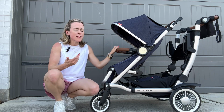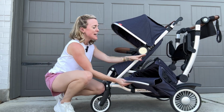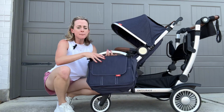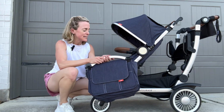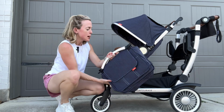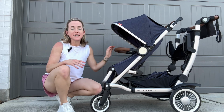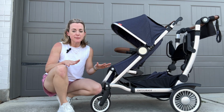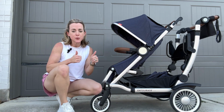Also, another pro, that market tote. You guys, how it comes with this market tote and how it easily clips in. I mean, you can easily go into any store, pack whatever it is you need. You don't even need a shopping cart. Just bring this in with your kid. You're good to go. I've tested a lot of strollers throughout my years as a baby planner, and I have to say I give this one definitely two thumbs up.